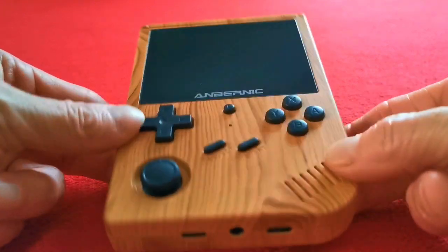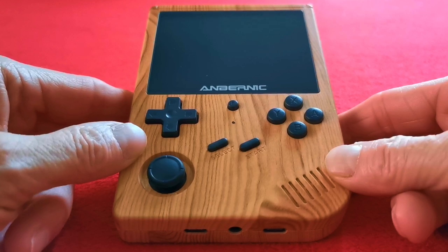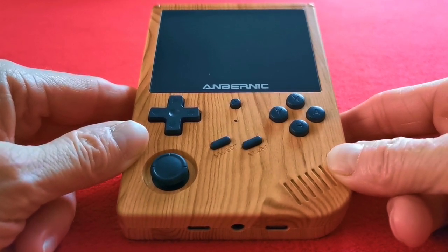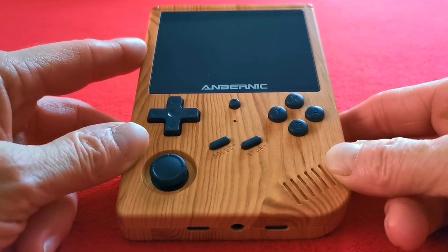And again, guys, look, this form factor is beautiful. Yeah, very different, obviously, to the PlayGo, because this is in portrait. This is more like the original Game Boy in shape, isn't it?